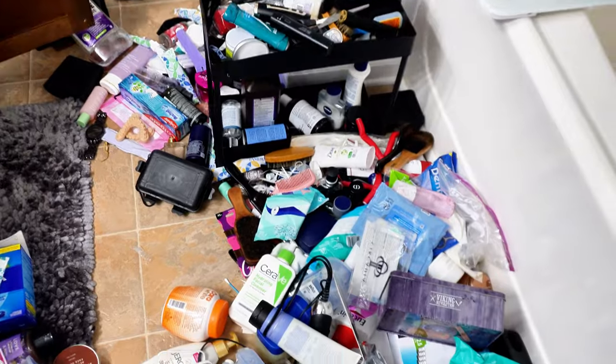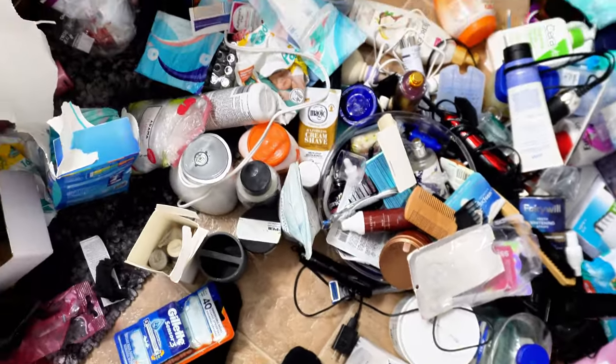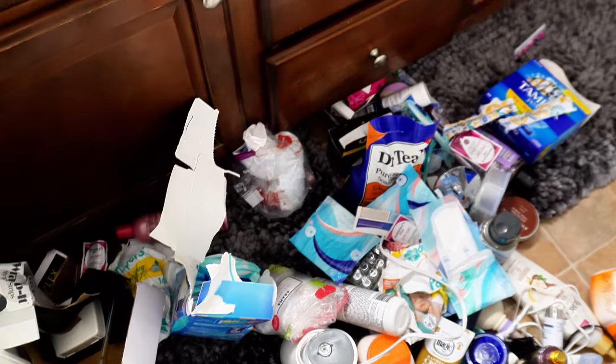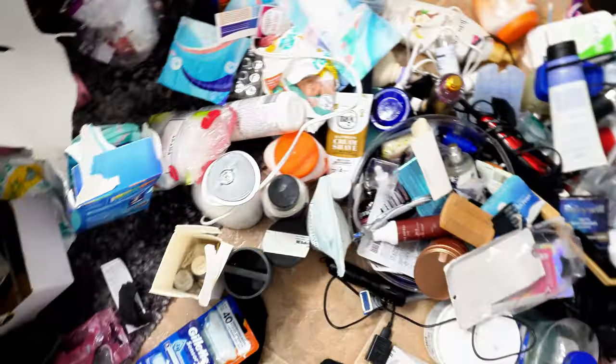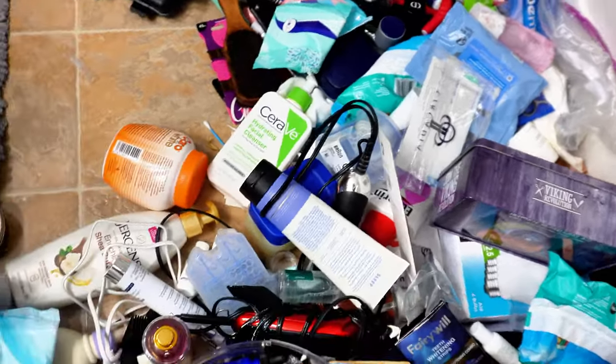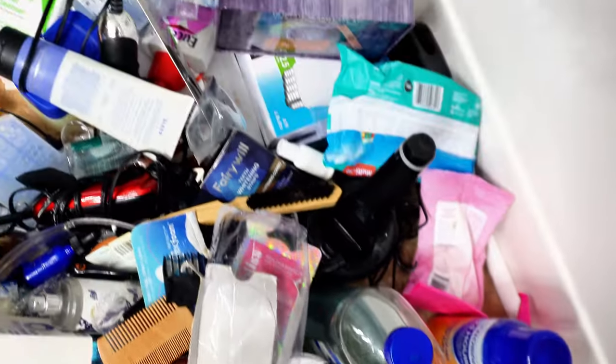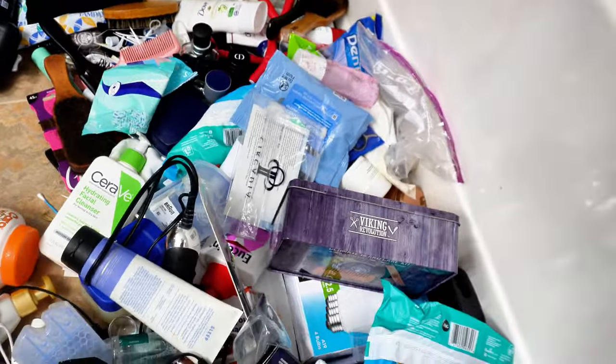So this is everything out of the cabinets and the drawers. As you can see, it is a lot. It's a lot of stuff. And when I was going through everything, there's a lot of stuff that I need to throw away. Some of the boxes were empty, some of the lotions empty. Honestly, I have to throw away a lot of things.